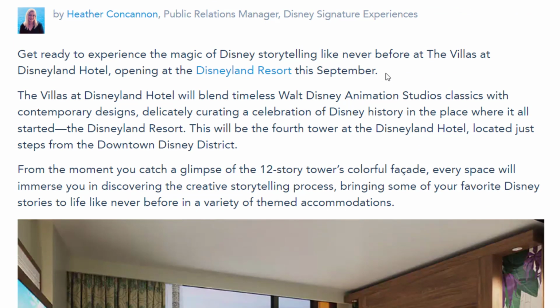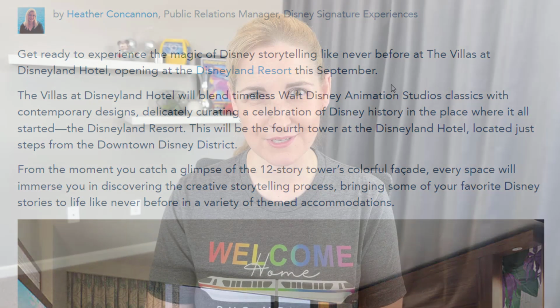Okay, so here's the big announcement. The villas at Disneyland Hotel, which I guess will be VDH? Maybe that's going to be what we call it going forward, are going to be opening at the Disneyland Resort this September. Now, we don't know when in September. That's kind of an off season, quite frankly, for Disneyland or Disney World even. And so presumably not a very busy season because of back to school and everything. So we don't have anything more than that.